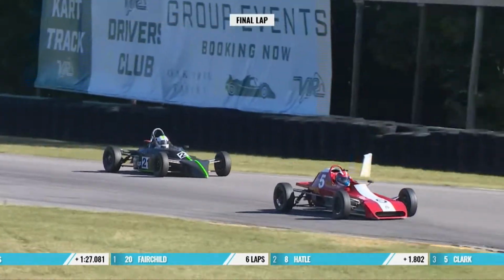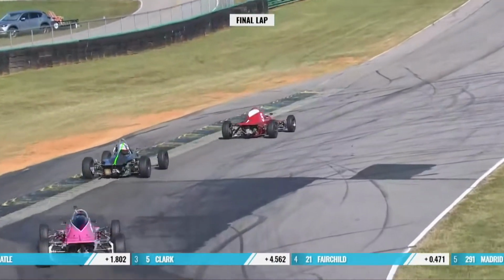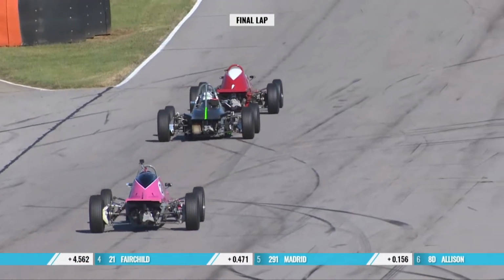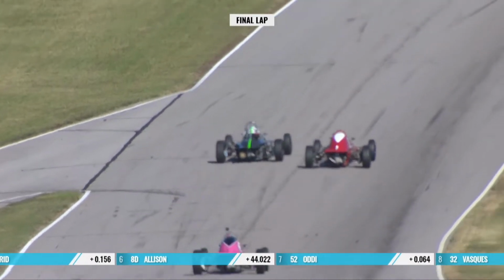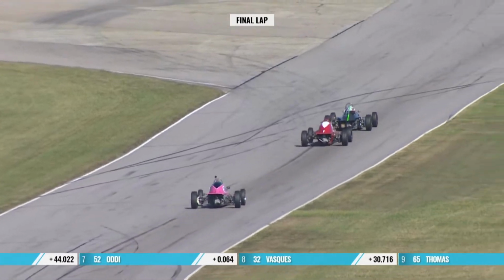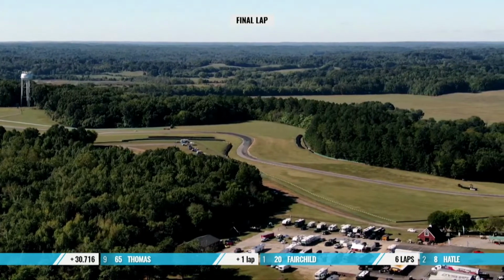Battle for third. I need to go turn cameras on for the next group, but I don't want to leave this yet. So I'm going to leave right after because I want to see what happens here. Mark Clark, Dave Fairchild ducks out to the left, trying to get out of the draft. Yeah. And looks like he's got it. Yeah. Nicely done. Made that stick. He hesitated for a moment, but once he made it, he was through.